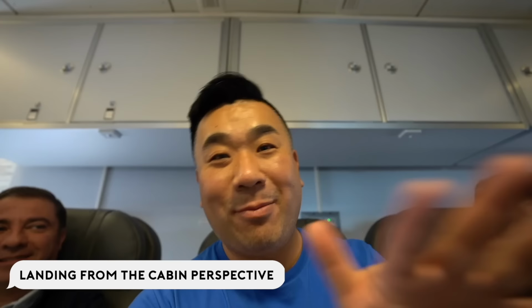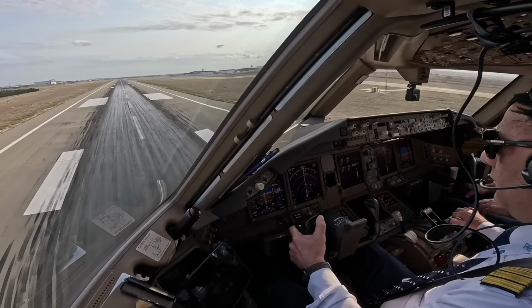Some wind shear on landing. It's always pretty windy in Baku, so we're a little bit wobbling in the shoebox. 20, 10, 5. Oh, that's a nice landing. Good.